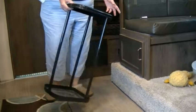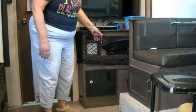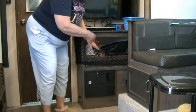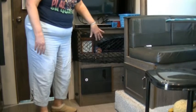And it's convenient for trash. Under here, this cubby has no doors or anything, so we bought this netting, and we store snacks in there, flashlights, Lucy lights, things like that, and when we travel, this netting prevents them from falling out.